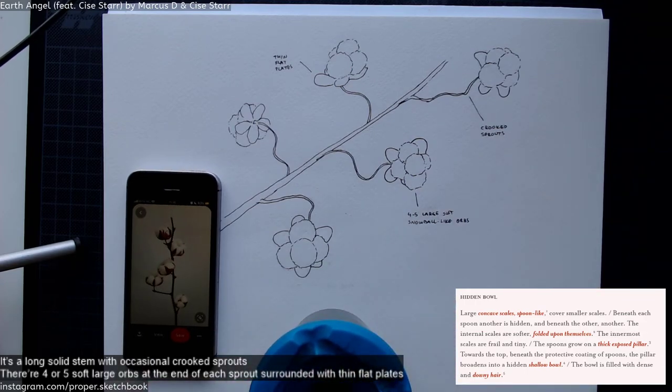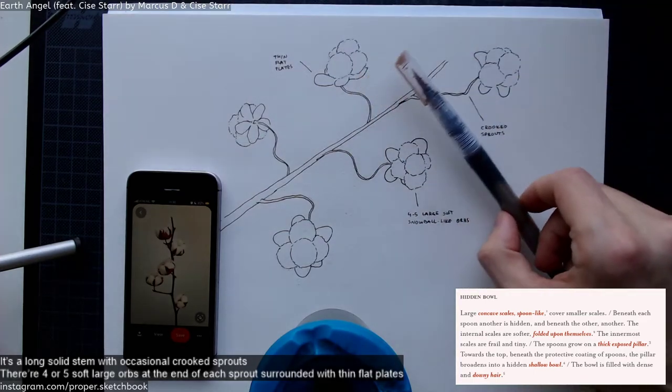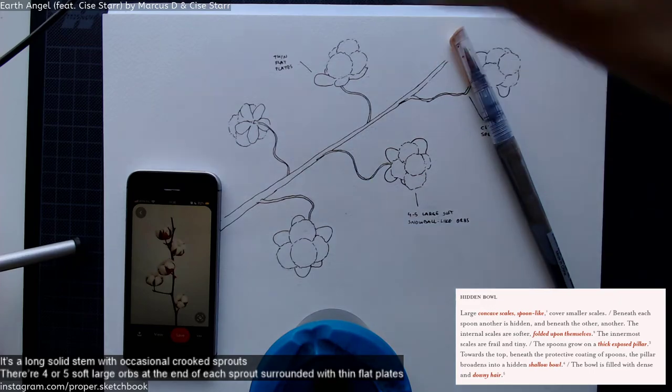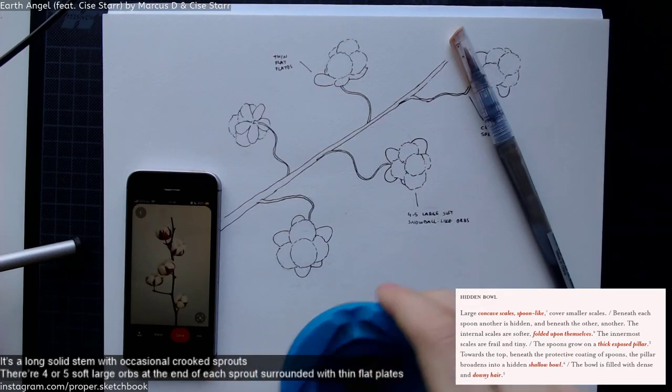So the white parts, I'm not sure about them. And the brown parts, I can use the ink or I can just use some of my watercolor that I have right here.